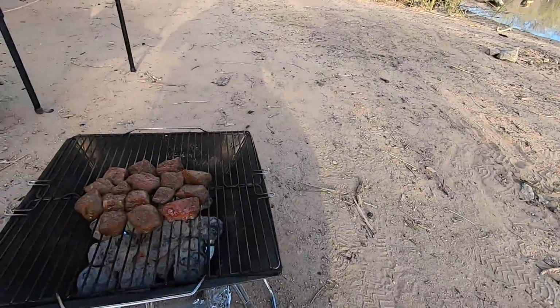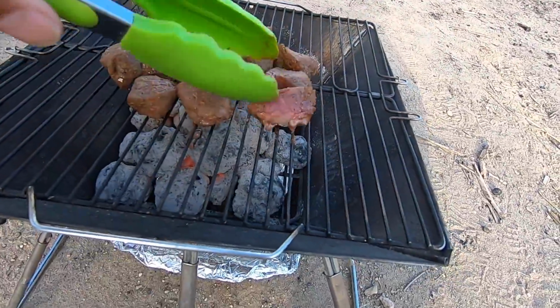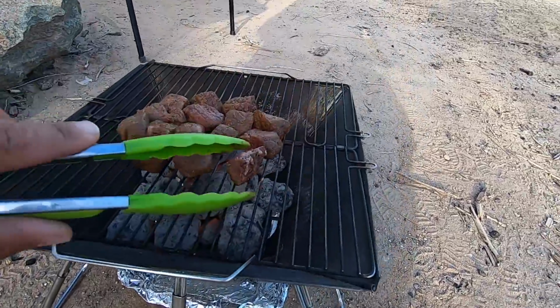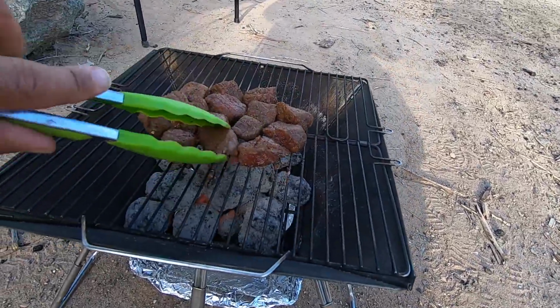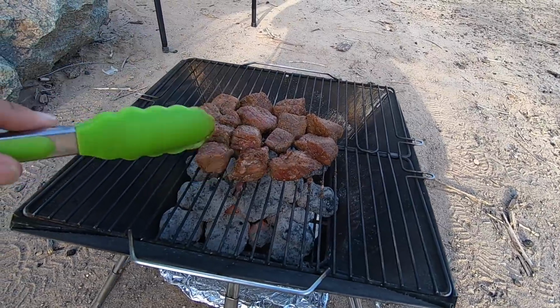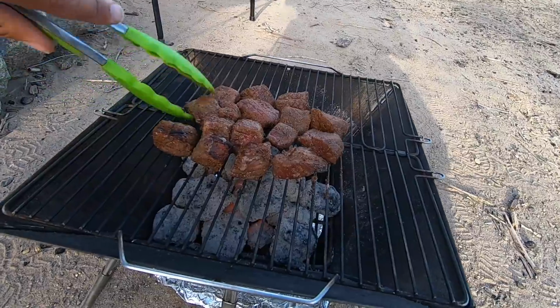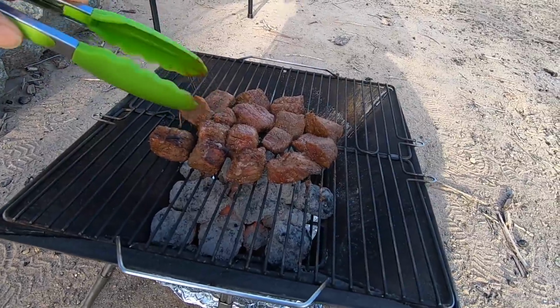Okay, we're not wasting any time getting this meat on the grill. Got my little fold-up grill set up again. Love this little thing. Get these grilled up, make some burritos or something. Tired and hungry, just want to get this food in me.